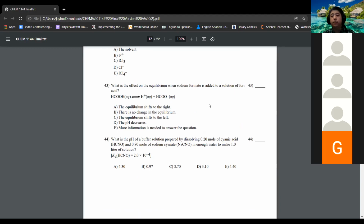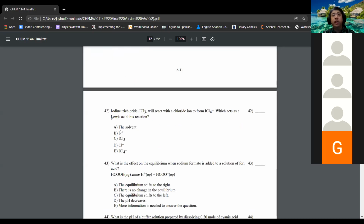Okay, so far I just see 44 and 42. Okay, so 42, I am looking at a Lewis acid. Remember when we're looking at Lewis acids, now we're looking at electron pairs. So for an acid, it is an electron pair acceptor. So it's a proton donor, but electron pair acceptor.